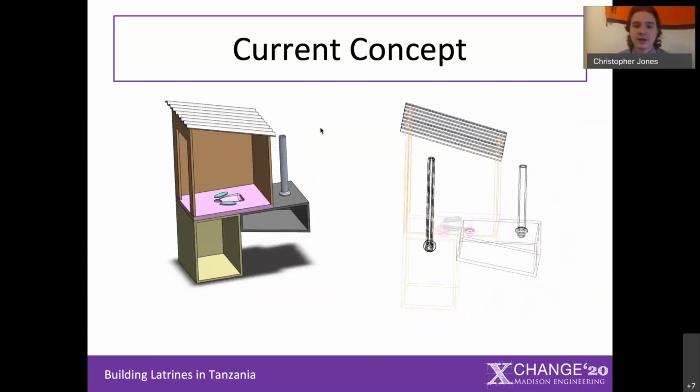So we're here now with our current concept that we're looking at. And in this concept, we have an above ground latrine, and it has two chambers, it has ventilation, and it has a rainwater collection system. So the reason why we decided we wanted to pursue the above ground latrine was primarily because it eliminated the aspect of already having the basin submerged in the water table. This would limit the diffusion of bacteria through the latrine that's currently happening now. So we wanted to go with that route.